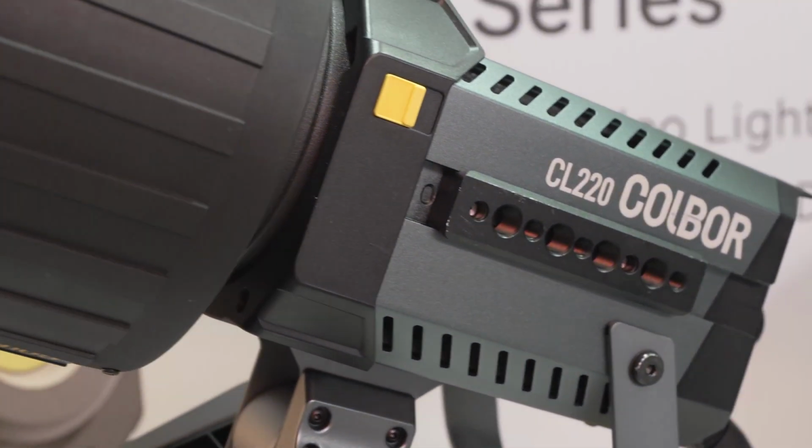So this is the 60 watt, and now you have a 100 watt version of this. Yes. This year we launched the 220 RGB. We call it the CL220R. This is the first powerful RGB version of Colbor lights. Based on our research, the biggest power of RGB lights in the market is 900 watts. But with the stacking design, you can use Colbor to assemble as much as you want. 5 of the CL220R means 1,100 watts. That should be the brightest RGB light in the market.